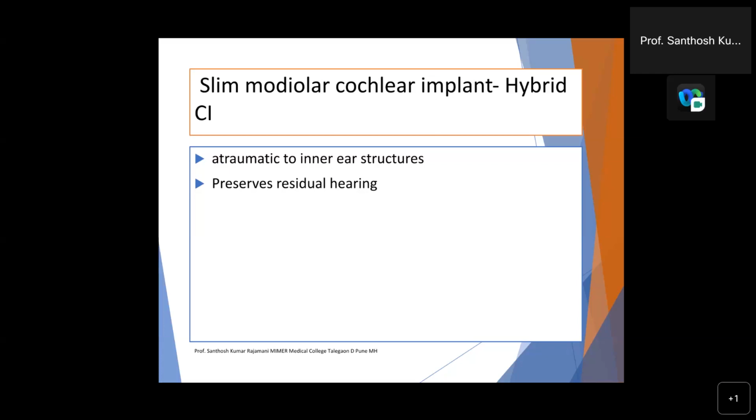This is called atraumatic to the inner ear structures, and this is possible through slim modular cochlear implant. This is called slim modular cochlear implant or modular hugging cochlear implant. So this modular hugging cochlear implant does not disturb the inner ear. So patient has some residual hearing. So patient can use both the residual hearing and the cochlear implant for hearing. Such a cochlear implant is called a hybrid cochlear implant. So basically it does by using a shorter electrode and also an electrode that goes hugging the modiolus. That is why it is called slim modular cochlear implant.